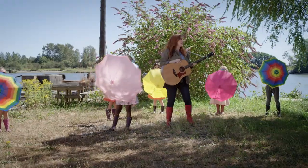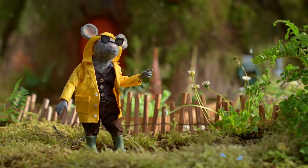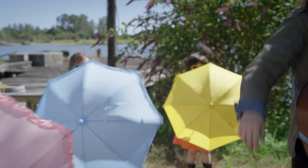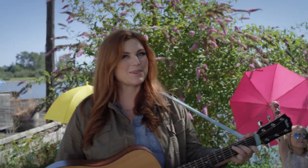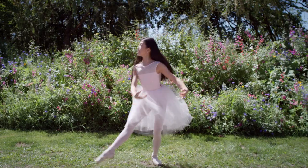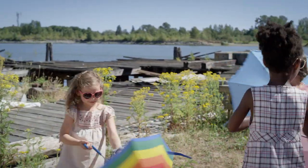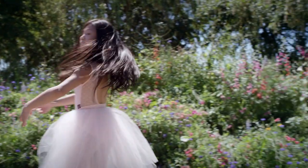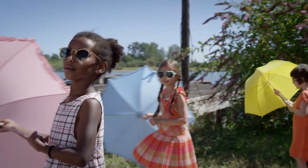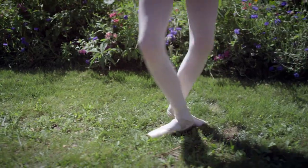It's a beautiful blessing, don't you know? Oh, oh, oh, here comes a rainbow, oh, oh, oh, a colorful rainbow, oh, oh, oh, a beautiful rainbow, don't you know? Way up in the sky.